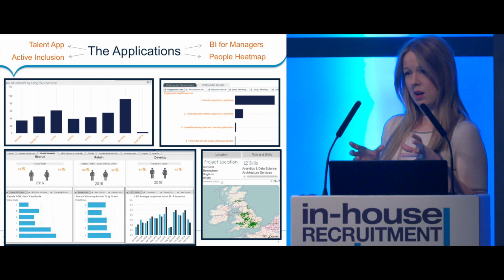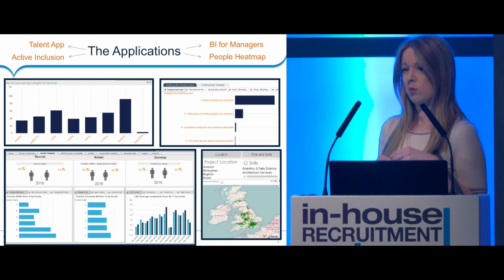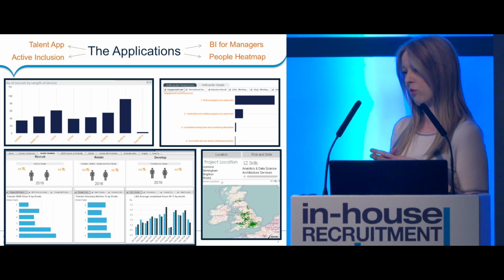All of that can be tied back to recruitment source, which is something we're finding there seems to be a link between: how people are hired and their retention. So again, that's something we weren't able to compare very easily before.